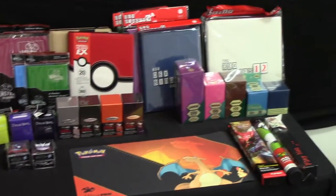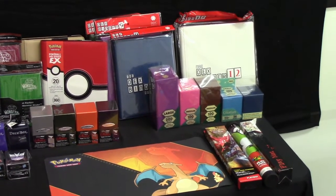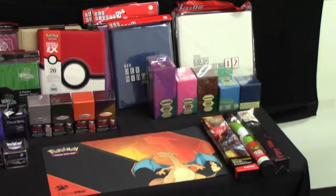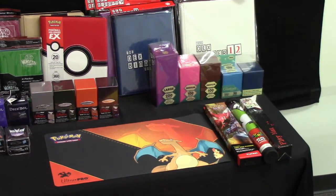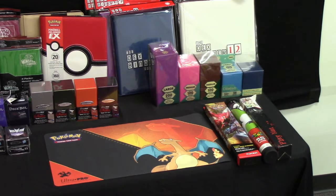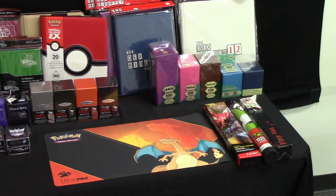And then over here is the new kid on the block. We've got Dex Protection. Dex Protection doesn't make card sleeves, and in fact, they specialize in deck boxes and binders. And they're really stylish, and they're super high quality. They've got this velvet interior and this Saffiano exterior, and they come in a variety of super cool colors. And they also are just a little bit innovative because they have 12 pocket pages, which is an even larger binder for holding an even larger collection.